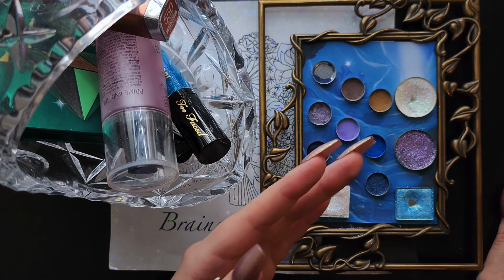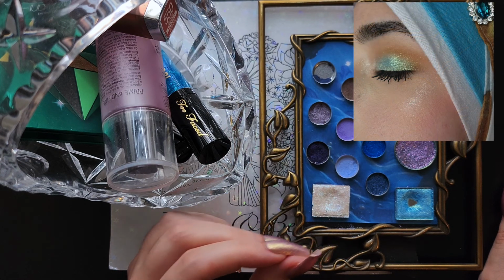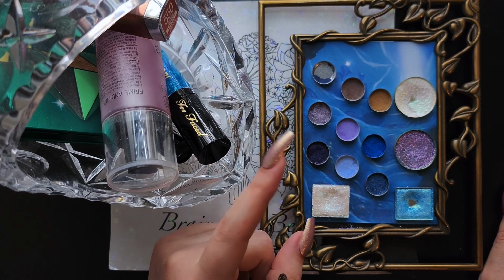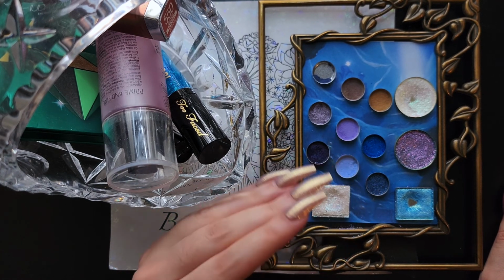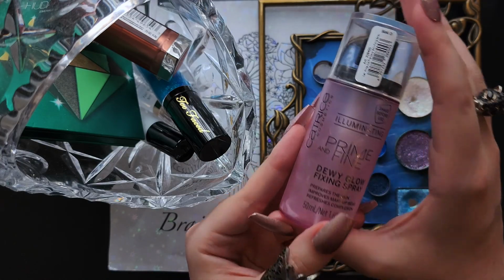I don't think that really says anything about it. I actually really do love this highlighter. It gives a really beautiful wet sparkly effect on the cheeks, and I had fun playing with it, but I do think I could have used it more if I didn't have other iridescent eyeshadows that were always in my inner corner. Next we have the Catrice Dewy Prime and Fine Setting Spray.